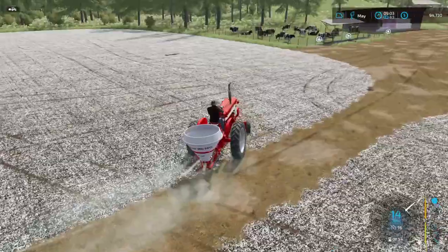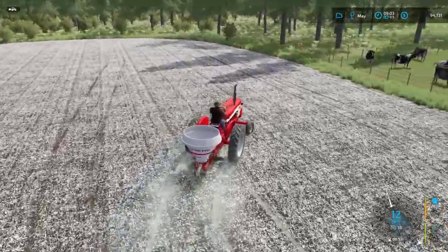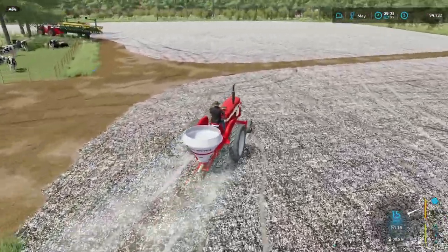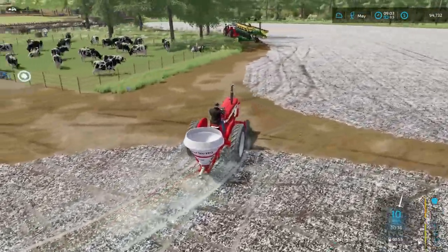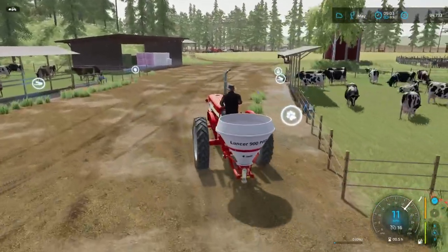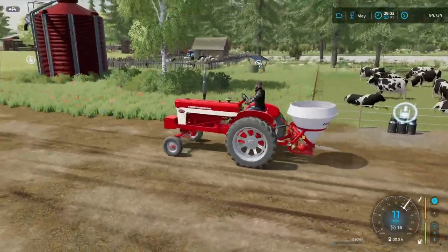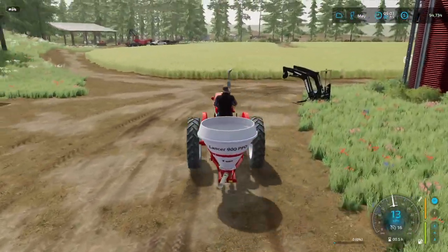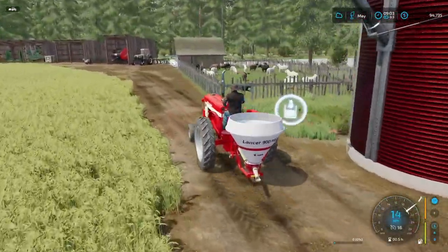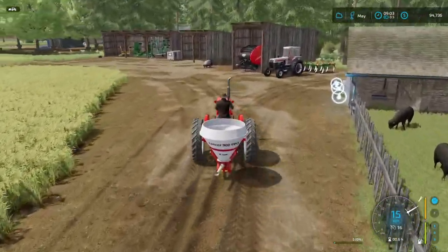Okay, so we got that done. That took a few trips. I think that means we'll be upgrading this in the future. Something a little bigger that holds a larger amount of lime. And it is empty, so we'll leave it empty. That way we can sell it off and upgrade it in the future. We got it all covered in lime, so pH levels will be nice. That'll help with the yield.